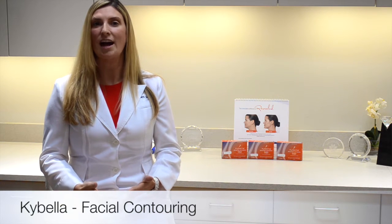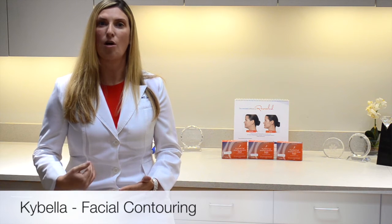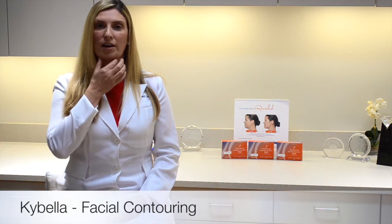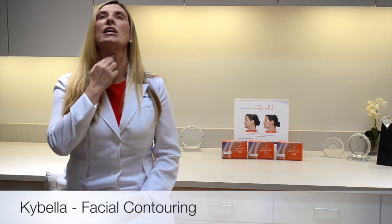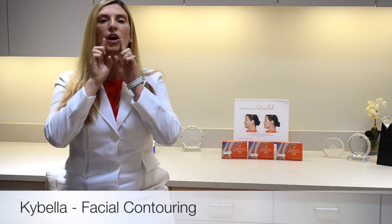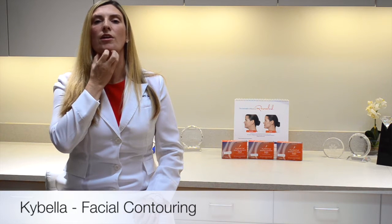Kybella is deoxycholic acid. It's a synthetic version of the same substance that your gallbladder makes to digest fat. What we're able to do is mark a treatment area. It's generally the area above a little bone here to right underneath your chin, and then down to where your marionette lines would be. And so this is really the treatment area that we're going to focus on.